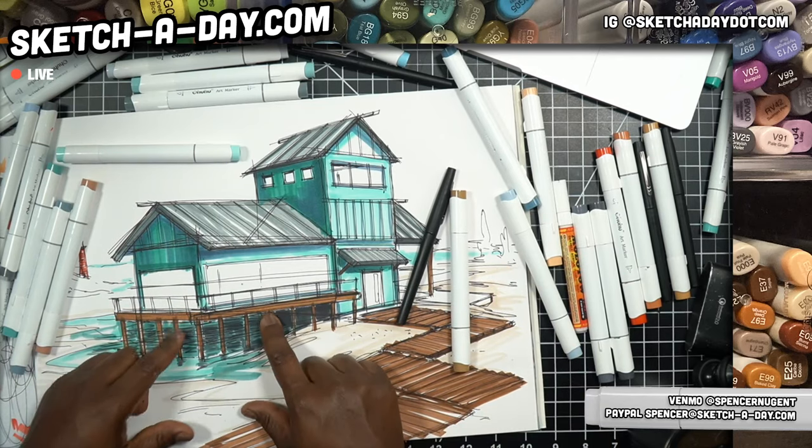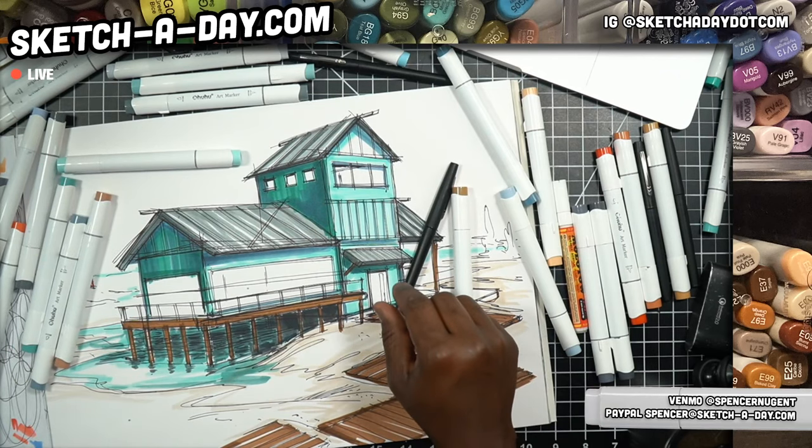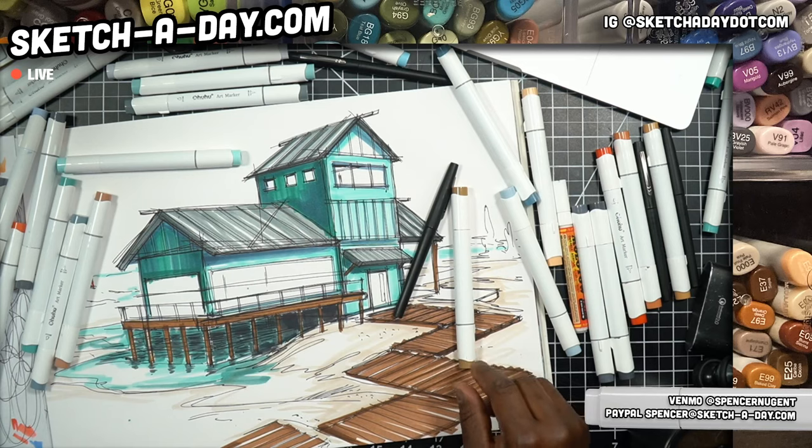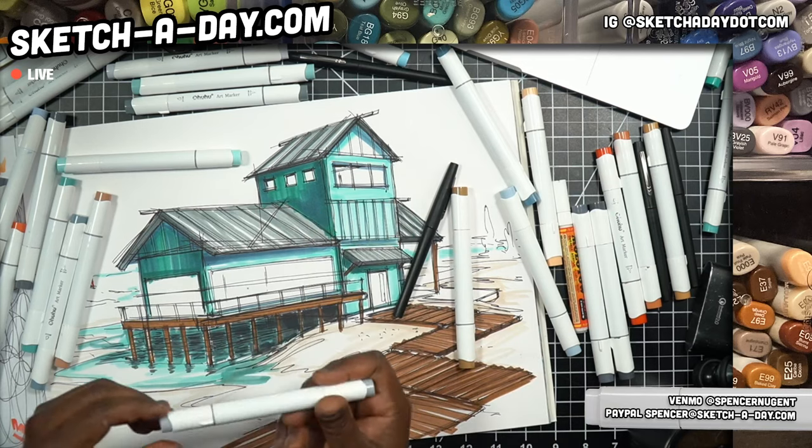Okay, inside the home, always the tricky part. Let's grab, I think I'm gonna do, let's see. The house is cool. Yeah, let's just do a cool gray.